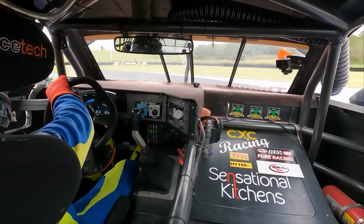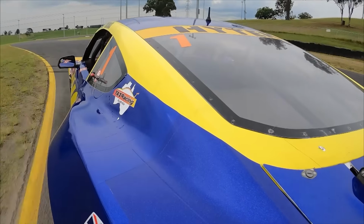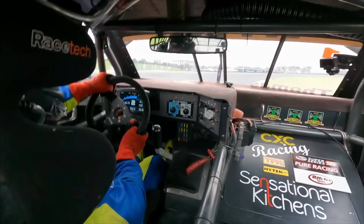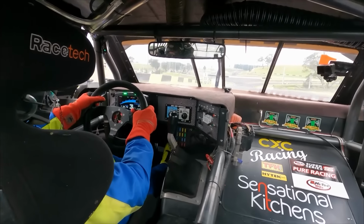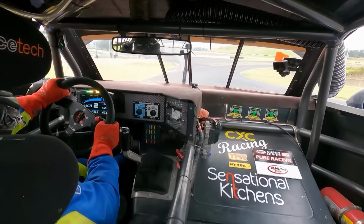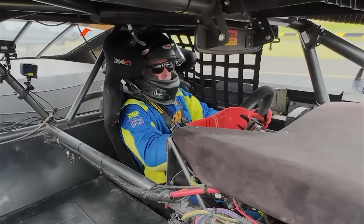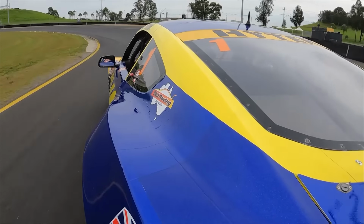Hit the first apex, rotate it, grab the second apex. Really important, hit the second apex to open up turn 3. Come out through turn 3, nice and straight, with a good run down to turn 4. Turn 4, a little bit of early braking, back to second gear. A little bit of trail braking to hold the car to the right to open up turn 5. Turn 5, we'll get a good run.